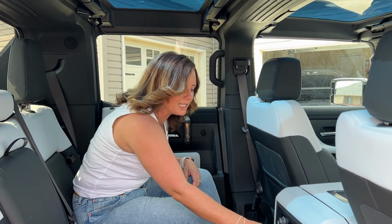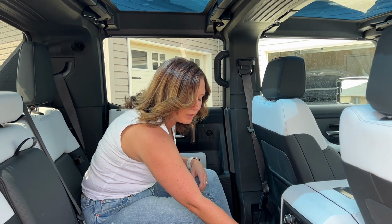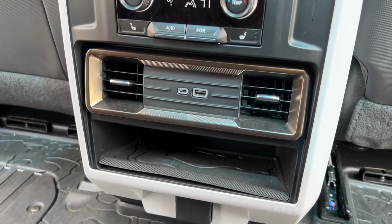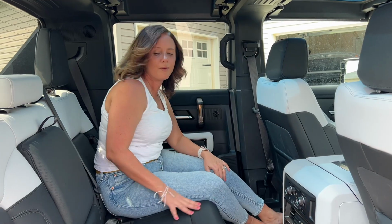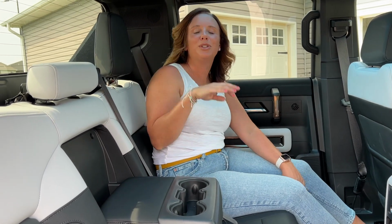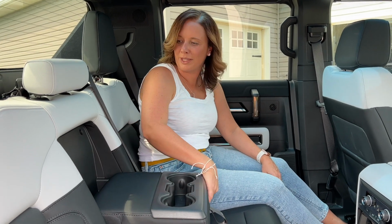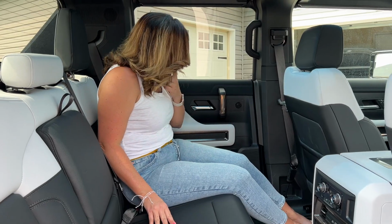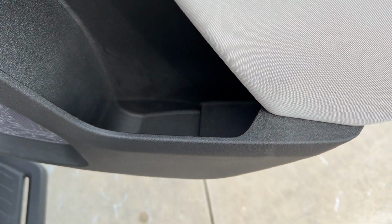We do have heated seats, and you have temperature and air controls back here, air vents, a USB port and a USB-C port, and then a little compartment that you can store things. There is also a 110 outlet down there. In the middle, you do have a cup holder and trash from our kids. Yes, we do use our vehicles. And then like a little, almost like phone spot or something. I don't even know what that would hold. And then you have pockets on the back of the seats, a cup holder in the door, a little cubby, and really that's about all you get back here.